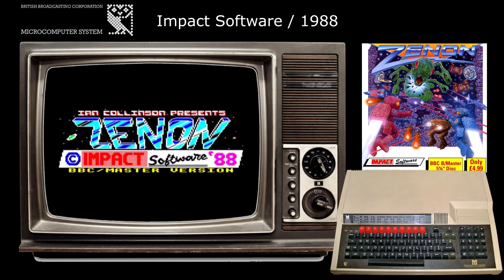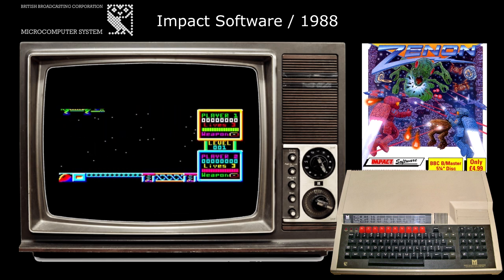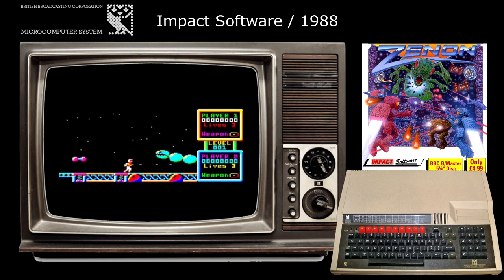In Impact Software's Xenon, we have one of the games that is often brought up by BBC owners as a good example of what the machine can do in the right hands, and how it was more than capable of keeping up with its 8-bit rivals as we moved on to the next decade. It wasn't a game I had actually played before this point, as my BBC-only next-door neighbour had moved on to the Atari ST by the time this came out.